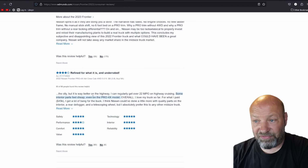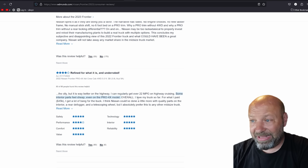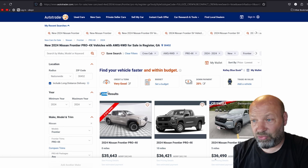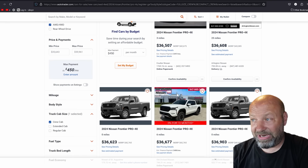Some interior parts feel cheap, even on the Pro 4X model. That's every vehicle today. That's how it is. I love the truck so far. I paid $45,000 for it. That's kind of a bummer that he paid $45,000 for it, because you can go right now and get, there's 2,598 Pro 4Xs in 2024 out there, and you can get them for 10 grand less than what he paid.